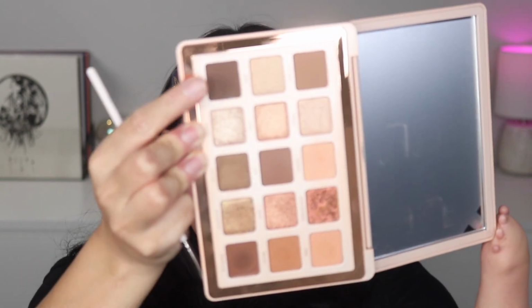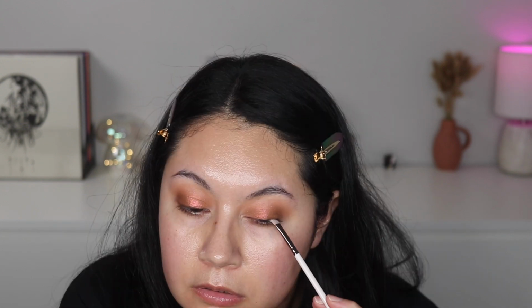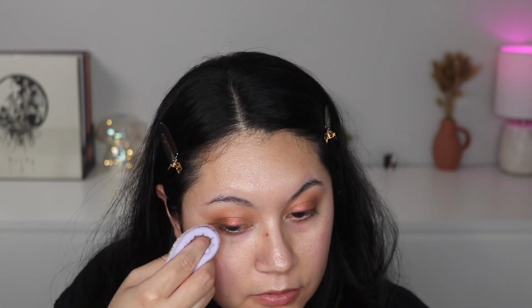Okay, now I'm gonna dip into the deepest shade in the palette called Pep, and I'm gonna press that onto my upper lash line. I did get a little bit of fallout from that shade, so I'm gonna clean it up with some makeup remover, and I'm also gonna clean up the edges.